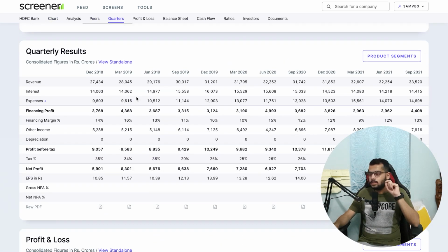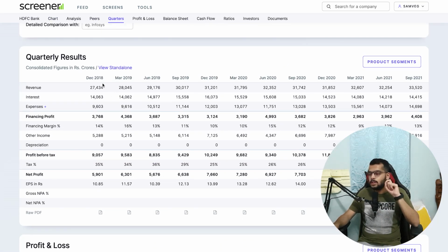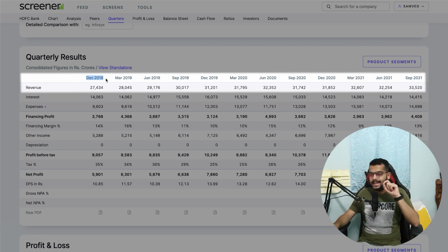So when we look at the quarterly results, right, from December 2018, the revenue has been 27,434 crores, right, and it jumped up to 32,000 crores. It has steadily increased, which is a very good thing, right?